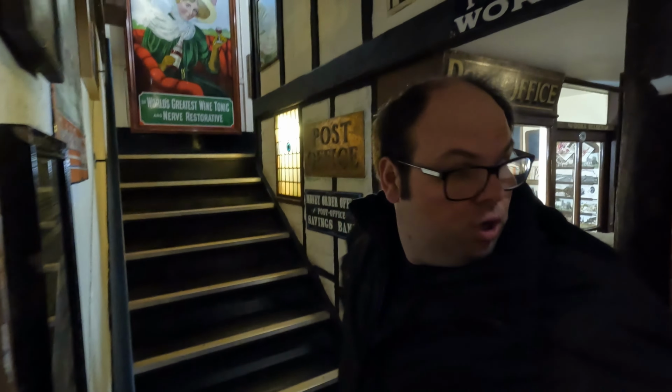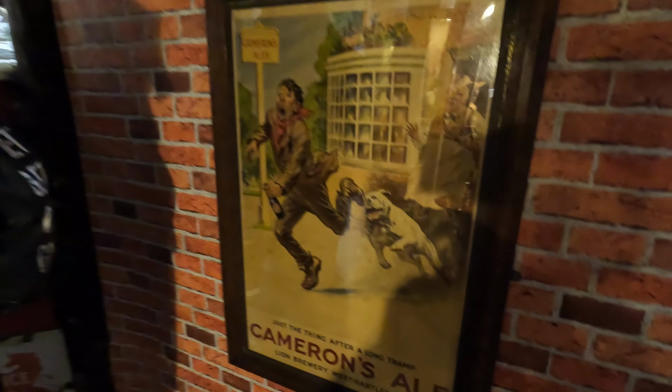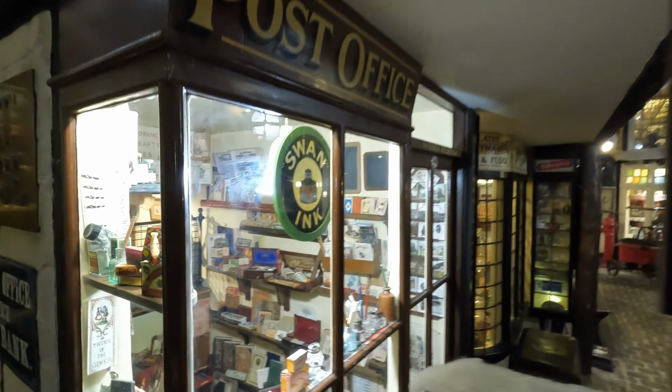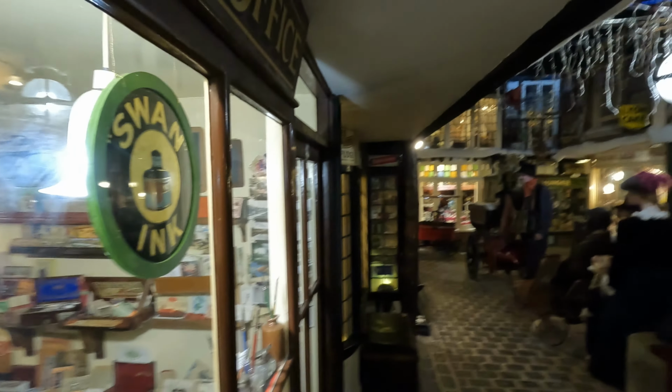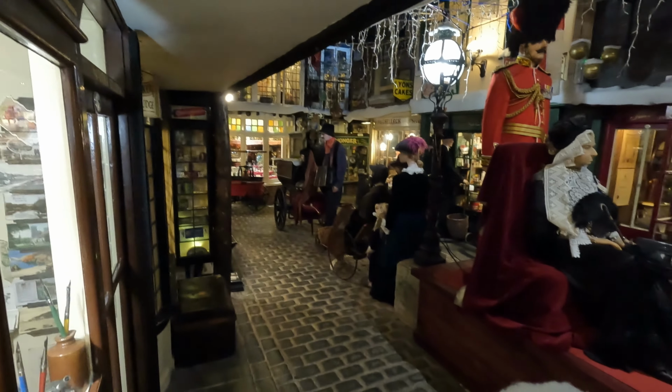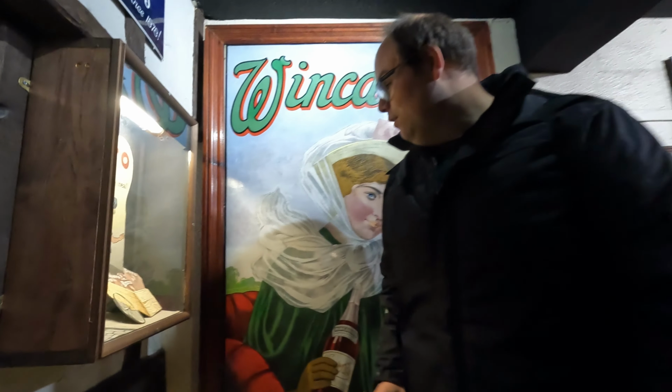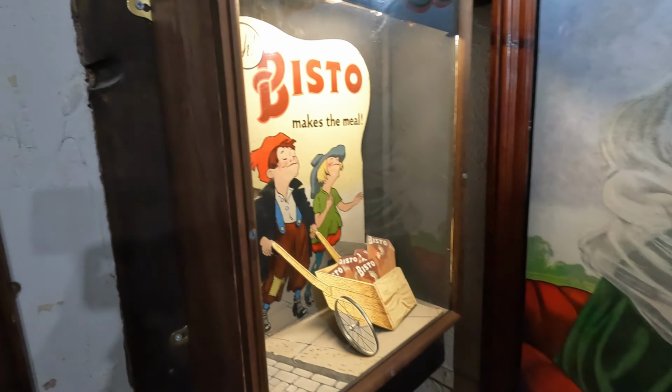When you leave the drapers, there's a few stairs you've got to go up around the corner up here. But there's also lots of photos and things to keep your eyes peeled and look at as well. Post office. Old fashioned phone glass. Bisto. Little Bisto there. Little Bisto coffee. Or is it gravy? Oh, it might be gravy.